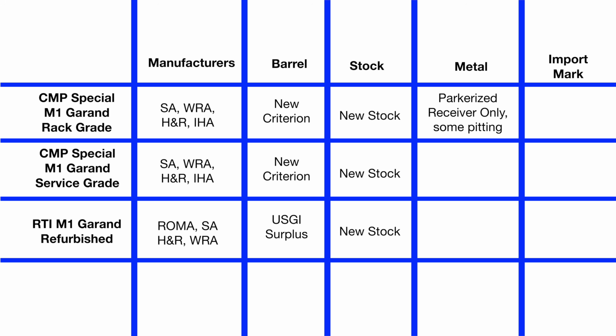You're going to look at Parkerization on the receiver and a lot of the parts. Now, as far as we know, the M1 Garands from RTI, all the components in the receiver are going to have a new Parkerized finish. Import mark. So the good thing about the CMP M1 Garands is that they don't have import marks. The RTI M1 Garand will have an import mark.